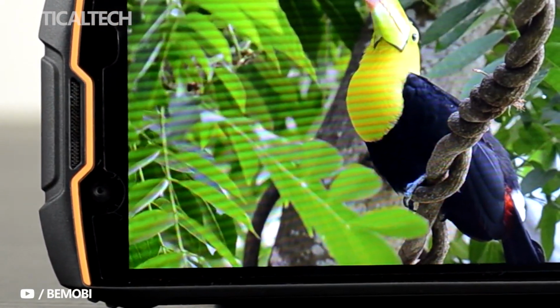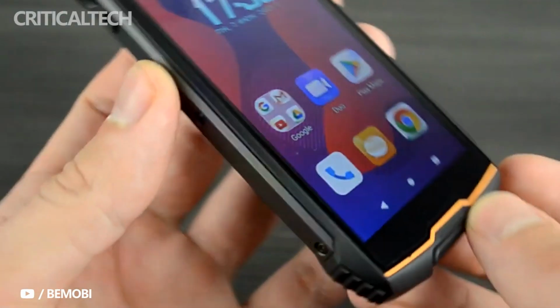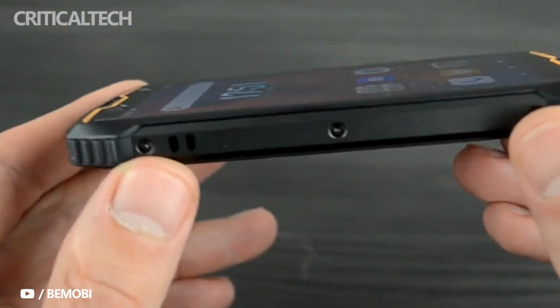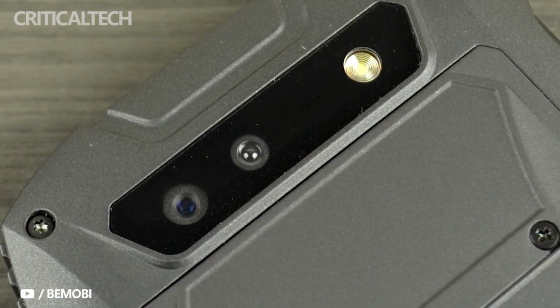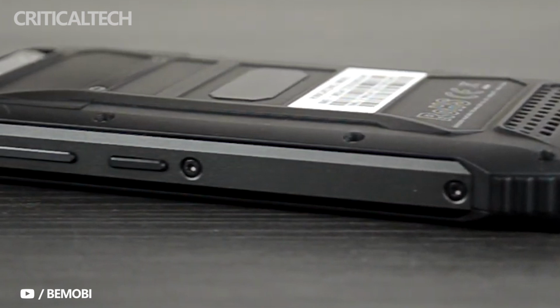Importantly, of course, if it did happen to fall out of your pocket, it will be well protected. Aside from its rugged credentials, everything else about the Cubot King Kong Mini is pretty standard as far as a budget smartphone is concerned. It's powered by a relatively weak MediaTek Helio A22 processor and 3 GB of RAM, with a small 2000 mAh battery. A 13-megapixel rear camera and 8-megapixel selfie snapper are hardly exceptional either.